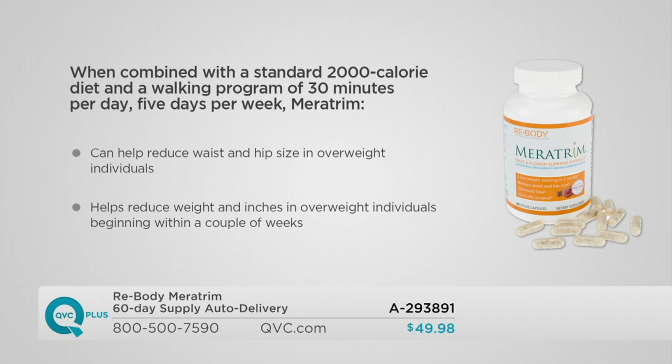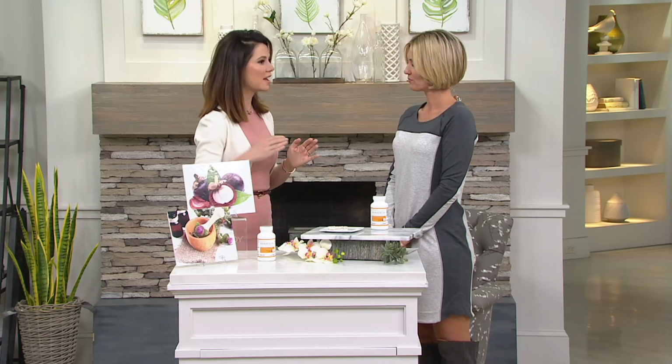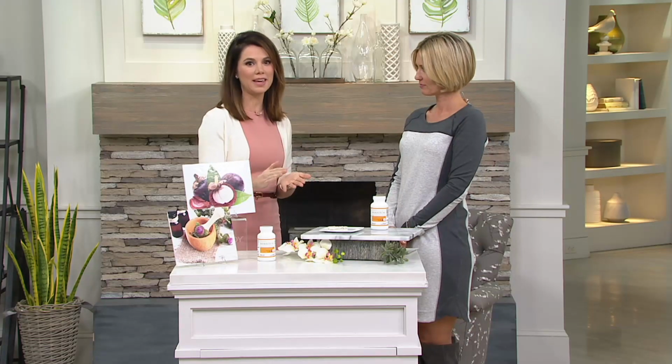Look at that bottom one. Helps reduce weight in inches in overweight individuals beginning within a couple weeks. I can't believe we didn't even talk about that. Beginning within a couple weeks, right there in writing. You have 60 days to let us return it. Beginning within a couple of weeks. Wow. Let's talk about the momentum, right? You get that good feeling going. You start to notice a difference in a couple of weeks, and then you go for it. Not everybody's going to notice it. So if you do, great. Let that give you some energy to keep going. But if you don't, stop taking it? No, give yourself a chance.